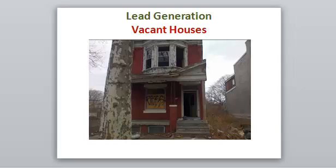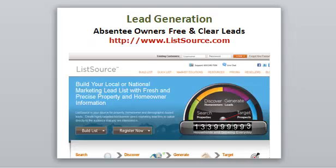My other recommendation on how to generate leads is to use a site such as ListSource. With ListSource, you can build an absentee owner list of property owners who own their property free and clear, meaning that there's no mortgage on it. But you need to know how to do that, so that you're not marketing to folks who still have a high mortgage balance, or things like that. I do have a video on my YouTube channel, a few videos back, so make sure that you watch that video on how to build a list of absentee owners who own their property free and clear.